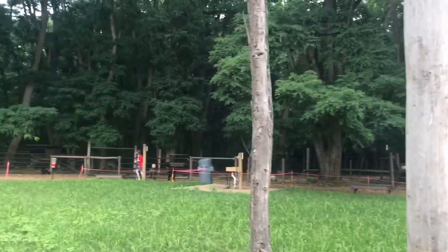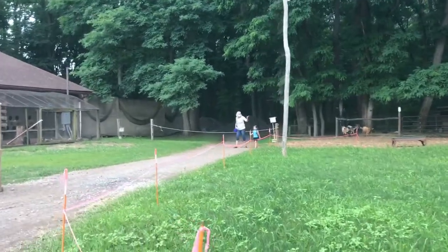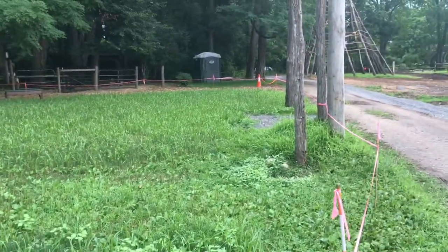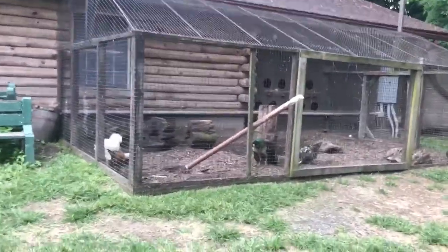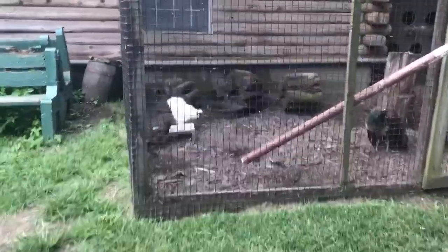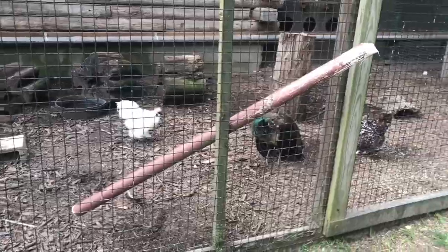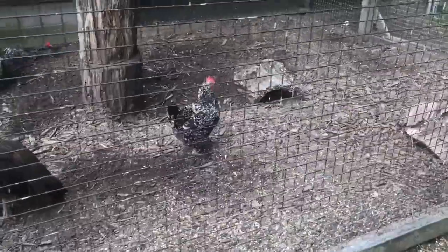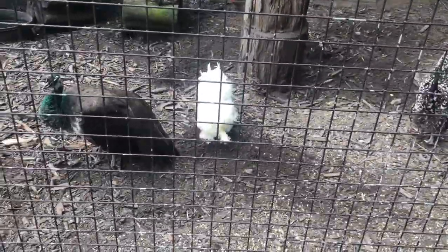And over here is where you can actually feed and pet kind of like the animals. So I don't know what's going in here. This is all new to me right here. But here is some chickens and roosters, or just chickens. There they all are. That one's a white one. Oh, he's talking.